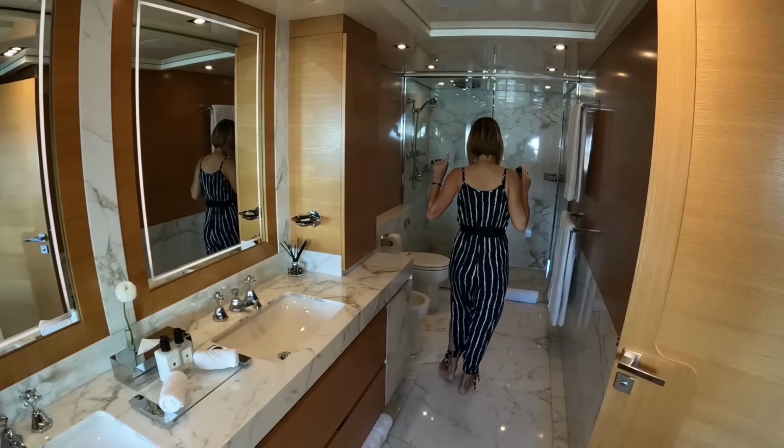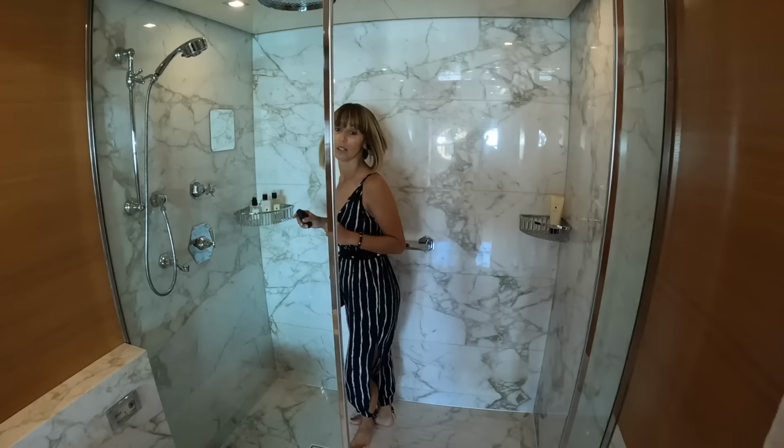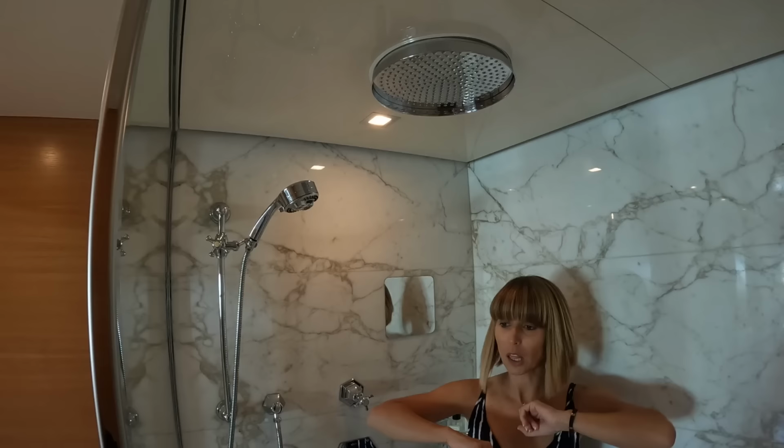We have our bidet, we have our bathroom, and we have a huge shower. This one's gorgeous. For sure, a four-person shower. Definitely. Rain shower overhead, and then you have your handheld.